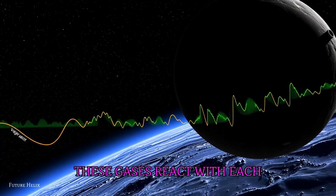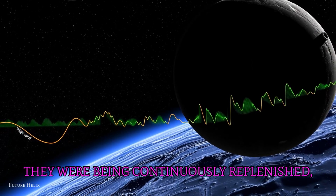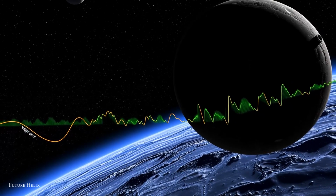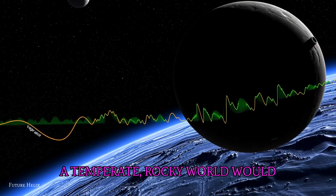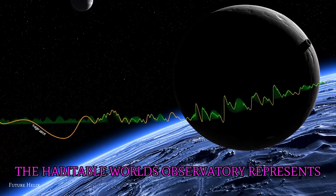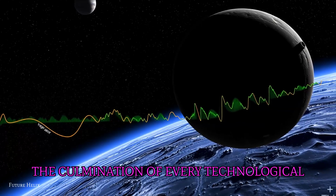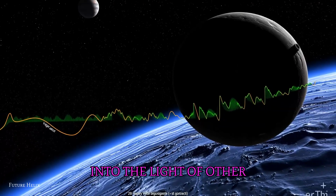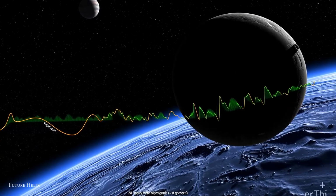These gases react with each other and would quickly disappear from a planet's atmosphere unless they were being continuously replenished, most likely by biological processes. Finding such a balance on a temperate, rocky world would be one of the most profound discoveries in human history. The Habitable Worlds Observatory represents the culmination of every technological leap we have discussed, a space-based sentinel designed to stare into the light of other pale blue dots and answer the question we have asked for millennia.